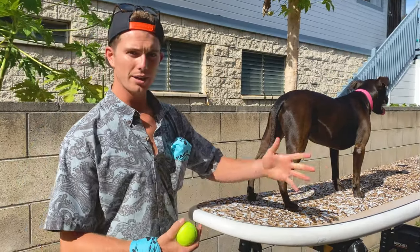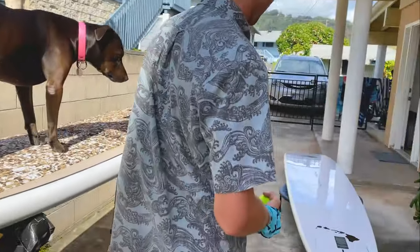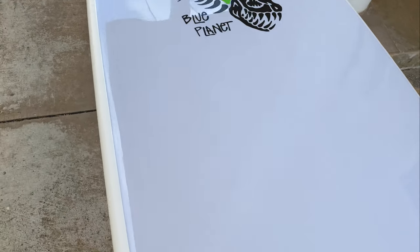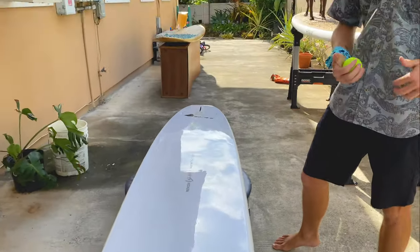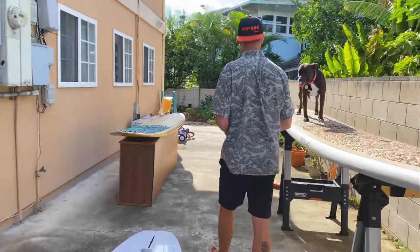So let's talk a little bit about these boards here. We got the 12-0 Tough Tech. Here's a brand new 12-0 Tough Tech. This is the bottom of it. You can see nice and glossy. This board has not touched the water yet. This is a backup just in case something happens to the other board. Always got to have a backup in the quiver, right? And then here's another fiberglass board that we used back in the day.